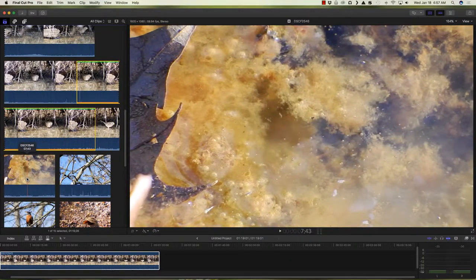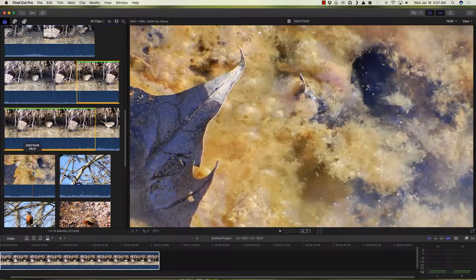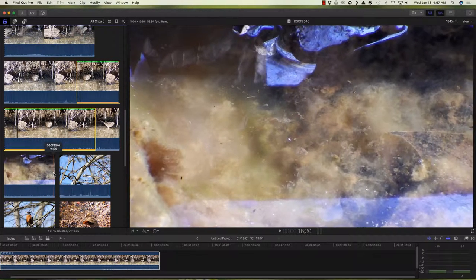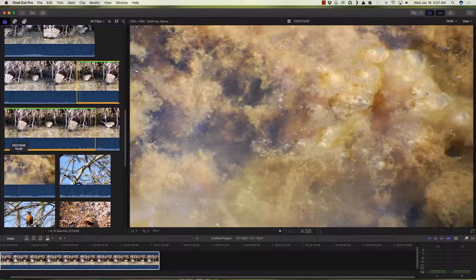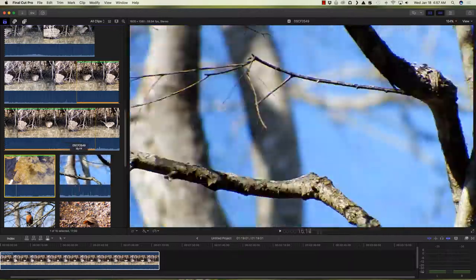All right, now back to a little stagnant pool in the creek, and I have no idea what I'm looking at. I've really not studied what's in the water along the creek at all, and I'm going to mark that up as a favorite, and we might get a chance to use that in a video someday.